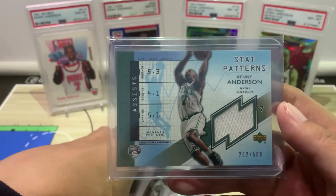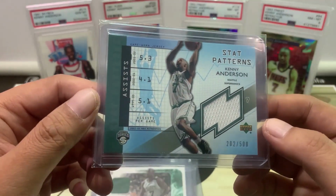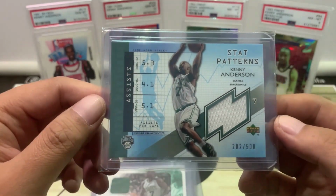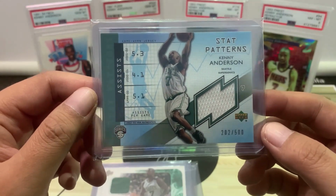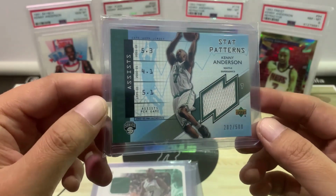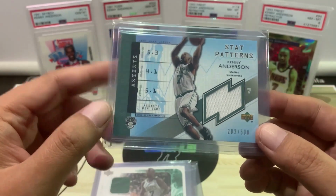It's also from Upper Deck, but if you see the team and the colors, they're Seattle Supersonics colors already. This one is numbered to 500. It's actually a nice patch. It's called Upper Deck Stat Patterns, but too bad, it didn't line up with the jersey he was wearing. Still wearing the Boston Celtics jersey.